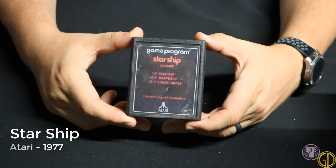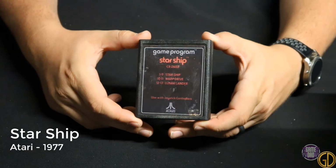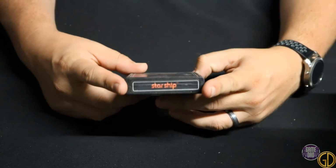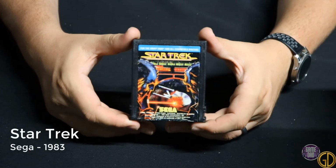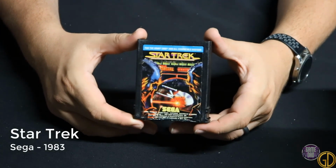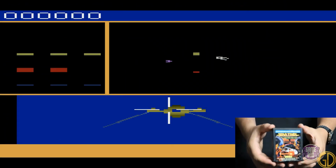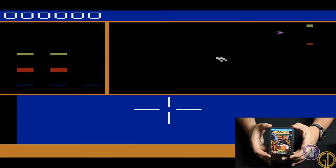Released by Atari in 1977, Starship was actually one of the first 9 launch titles for the Atari 2600. Unfortunately, this is another game on my list that the Retron 77 just couldn't play. Star Trek, released by Sega in 1983, takes an interesting approach to the way the game is laid out with information being displayed everywhere. In the upper right, you see your relative location, and on the bottom you can fire at enemies.